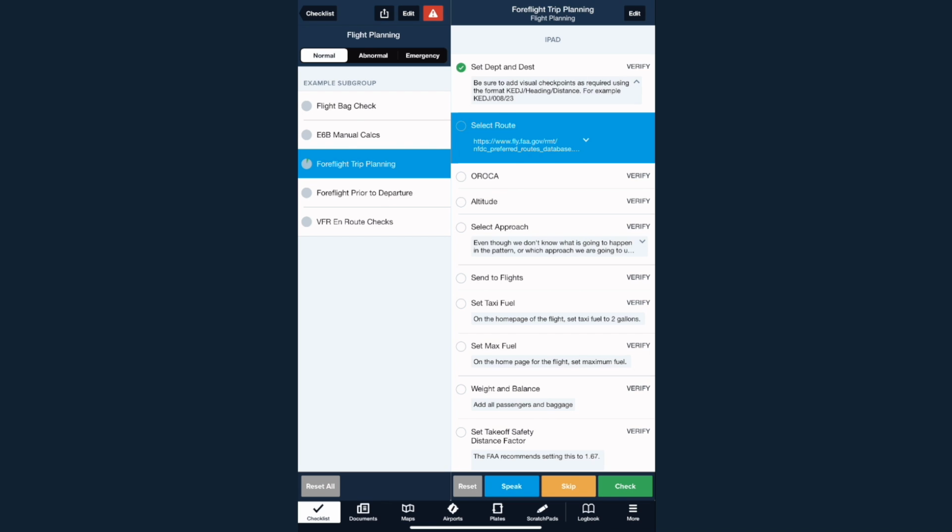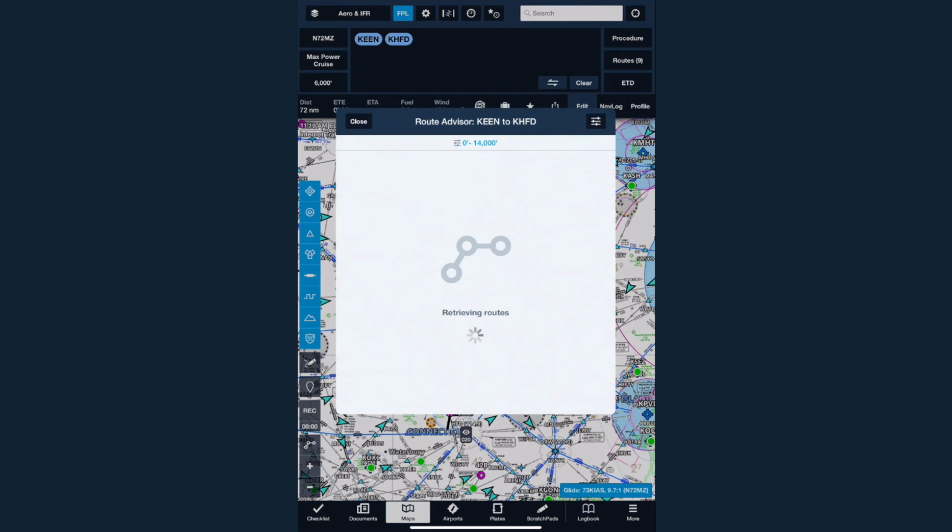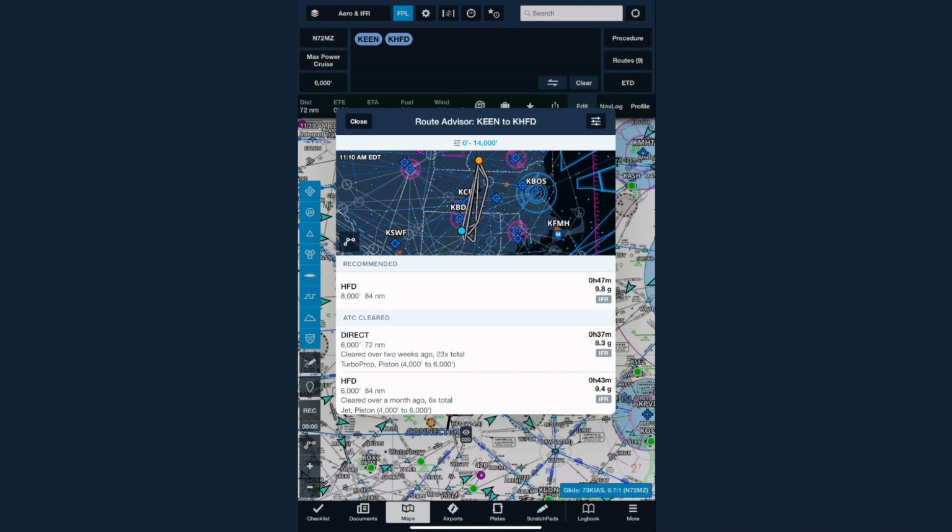And we're going to see, in ForeFlight, they have this beautiful thing called routes. And when you click on that, you're going to be able to see which routes have been approved and how many times they've been approved.